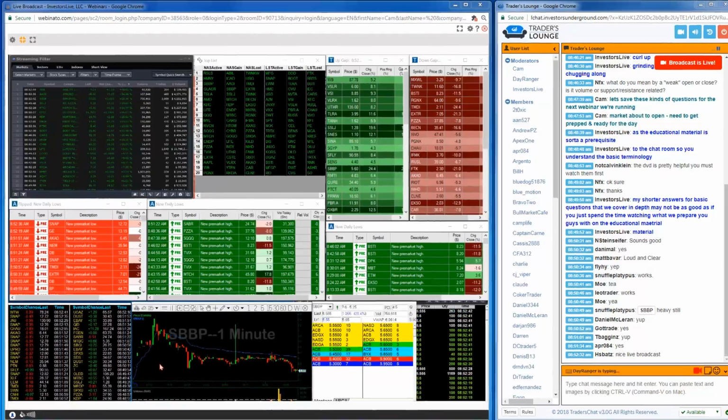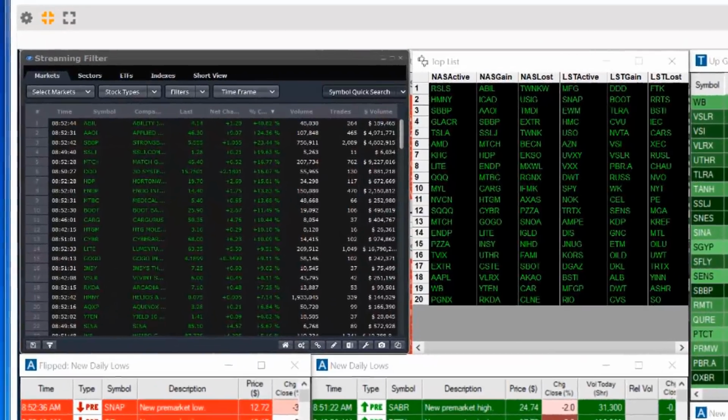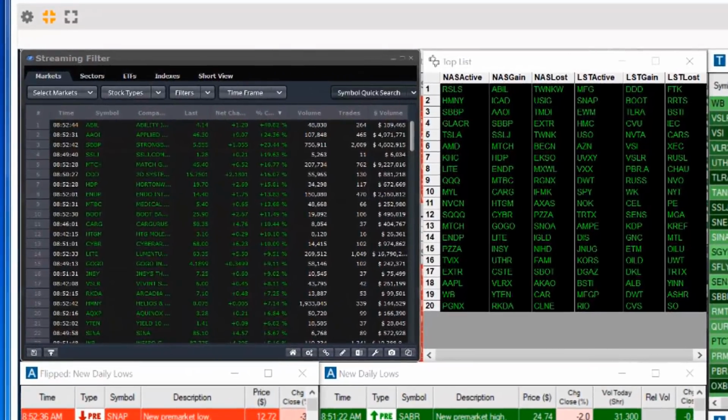So on this monitor, he has his equity feed set up with all of the parameters that he's developed over the years to scan for stocks.